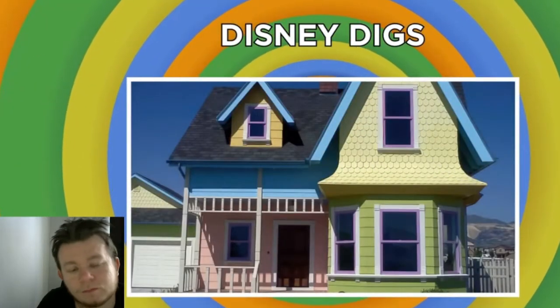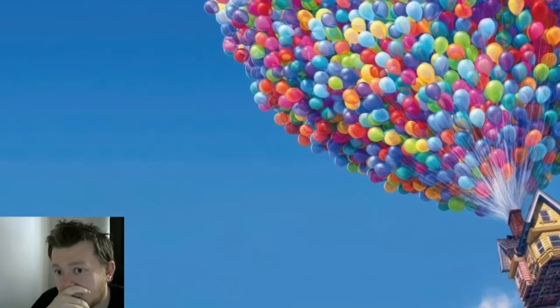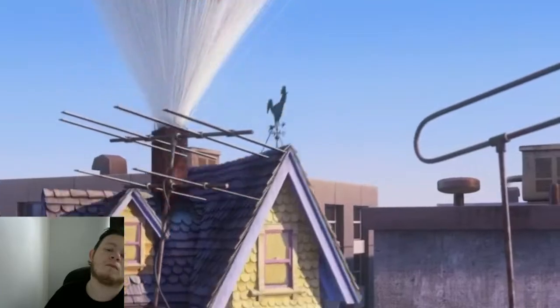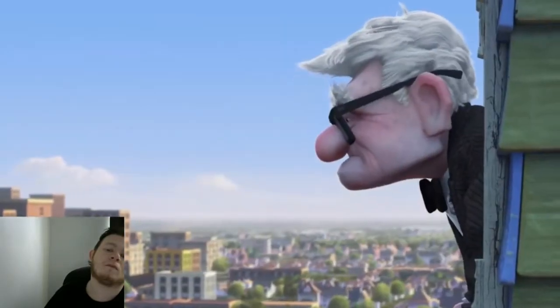Disney Digs. Okay. Let's float from the bottom of the sea to the sky as we look at a cartoon house that's known for flying through the clouds. When Pixar's Up was released in 2009, it showed us two things. One, a kid's movie can make a grown man cry in the first 5 minutes. And two, if you tie around 10,000 balloons to the roof of a house, it can fly into the air.